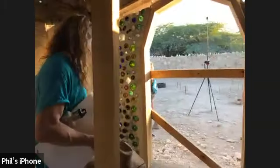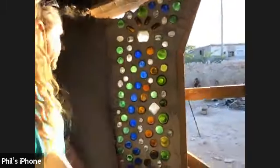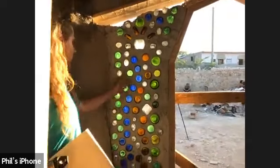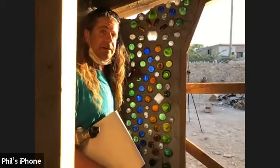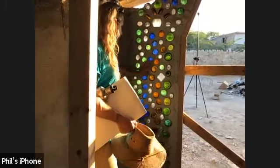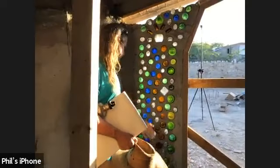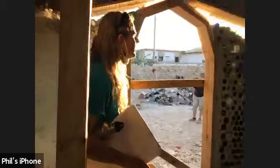All right, so you can see the effect that the bottle bricks have. They do allow light in. We always put a color facing inside and a clear bottle on the outside, so we pair them with color. Every color has a clear bottle. So this helps bring in light, and it looks like stained glass.